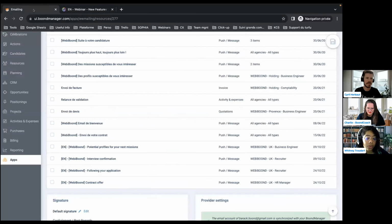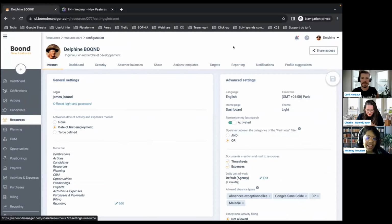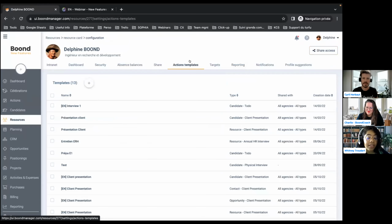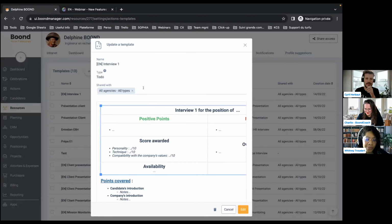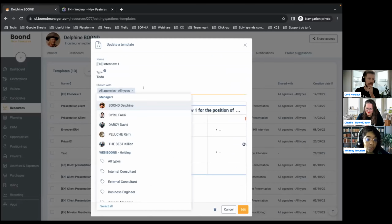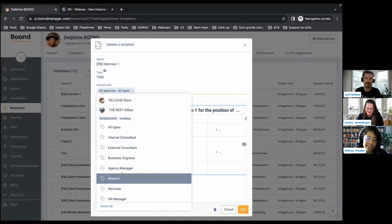Let's go to the configuration of your account by clicking on your name, as usual. Then you click on the Actions Templates tab. There, you can also create as many templates as you wish to. This is a huge time saver in terms of note-taking, but it's also a standardization of your processes. So obviously, here again, BoondManager is here to help you and everyone is concerned.